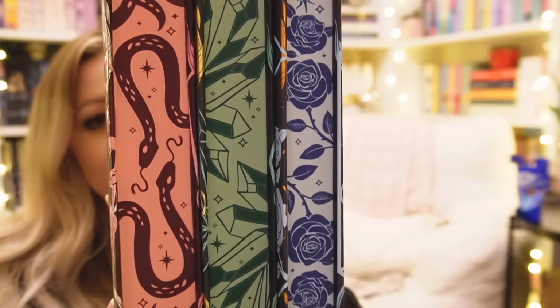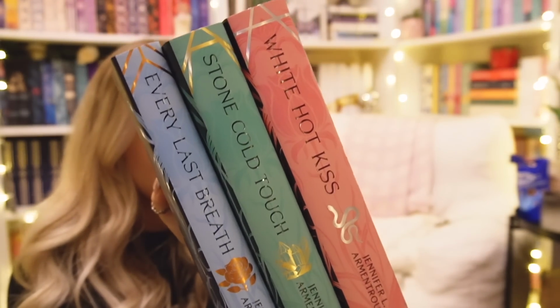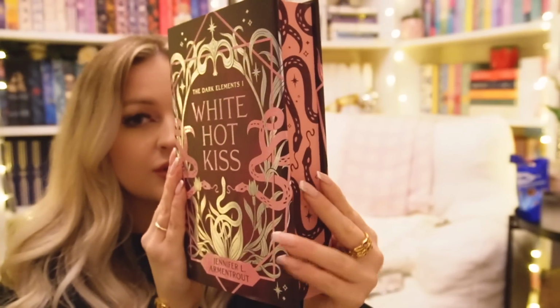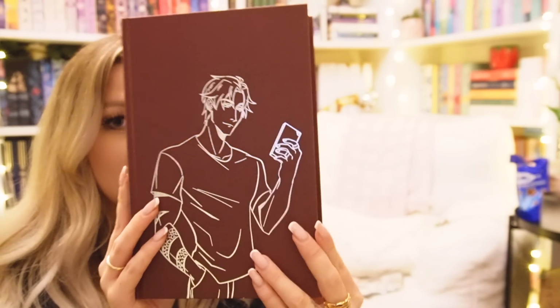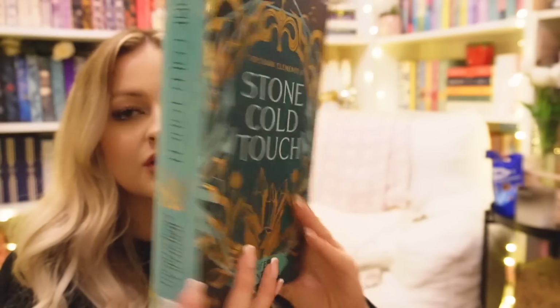Can we just take a moment for these sprayed edges, because wow, I love them so much. These are the spines here. Again, absolutely beautiful. So I'll show you guys these super duper quick because my memory card is about to run out of space. But these, oh my gosh, the end papers, beautiful. We have foiling on the hardcover signature, which is very exciting. So that first one was White Hot Kiss. Then we have Stone Cold Touch. I love the colours for this one. I love greens and blues like that.